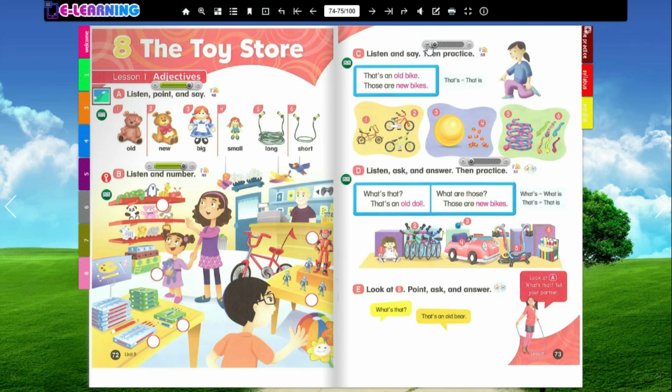Page 73. C. Listen and say. Then practice. That's an old bike. Those are new bikes. That's. That is.